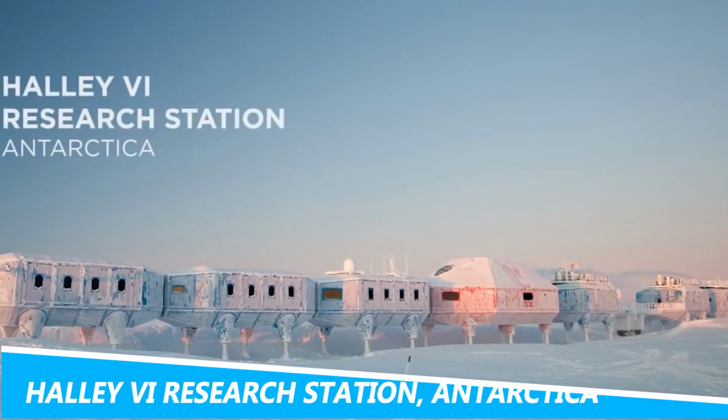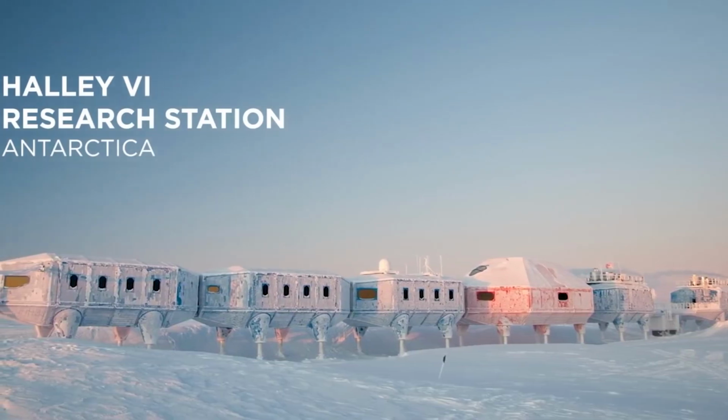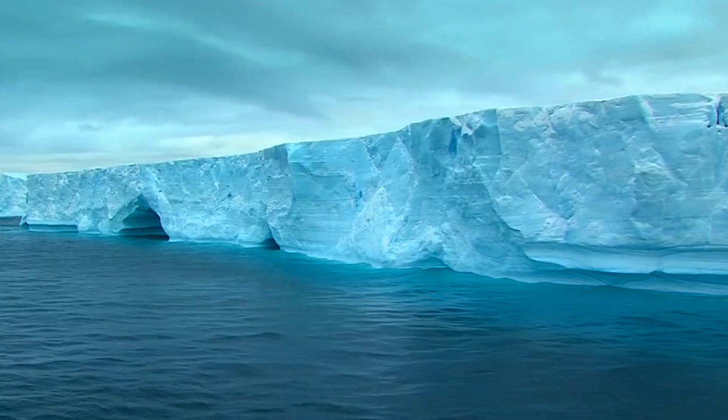Halley 6 Research Station, Antarctica. From the far north to the very far south of our planet, the Halley Antarctic Research Station is home to the British Antarctic Survey.